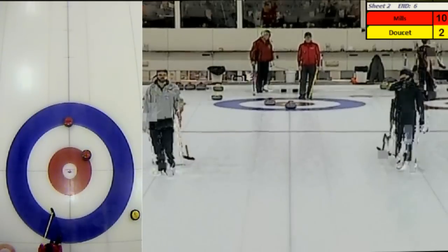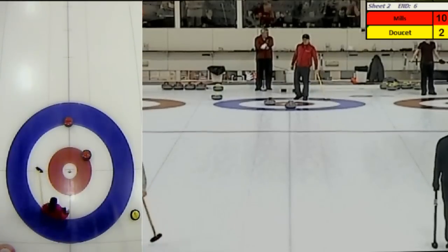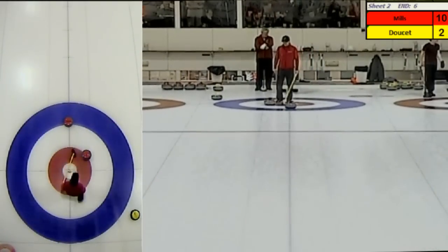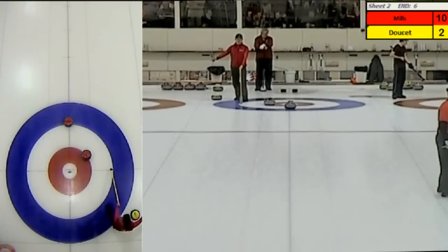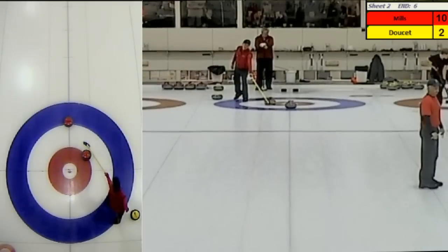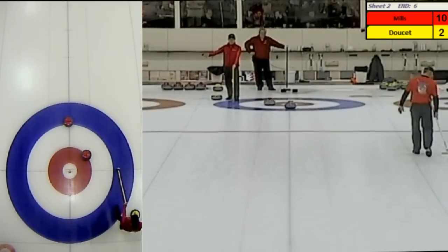And they did hang the score on sheet 2. They only gave him 2 points. So it's now 10-2, Mills over Doucette after 5. Jeff just didn't want to wait around for the measure. And it looks like it was only 1 point for Connigan on sheet 1. So he takes 1 in the 6th and now trails 5-3 to Neal.